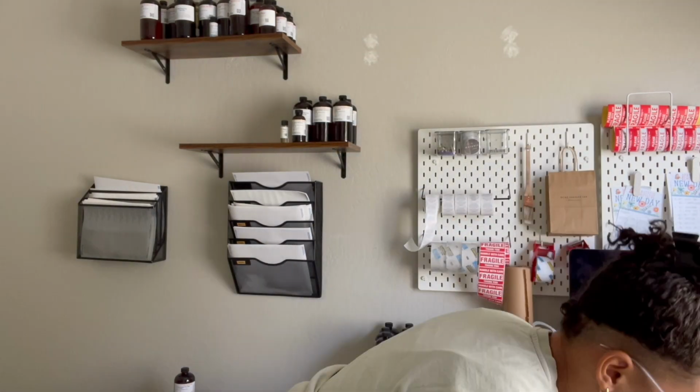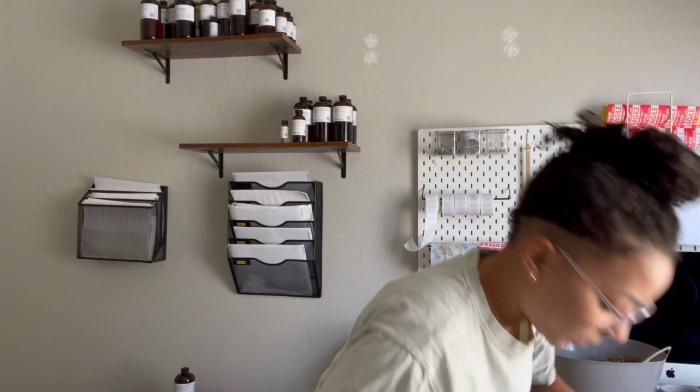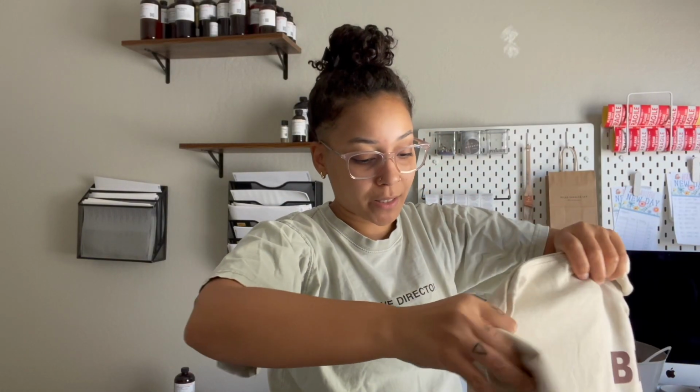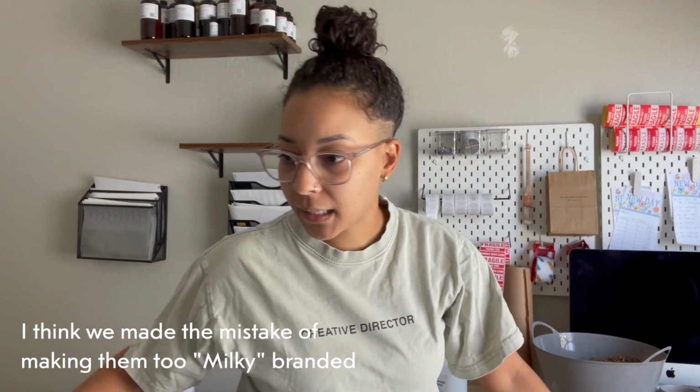So we have a ton of shirts. We have a ton of bitches on my wick shirts. I think I'm gonna have to sell these for very, very cheap because they're not even on the website right now. I'm gonna drag these out in the haul to remind myself to put them on the website later today.